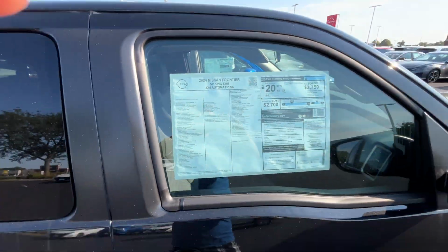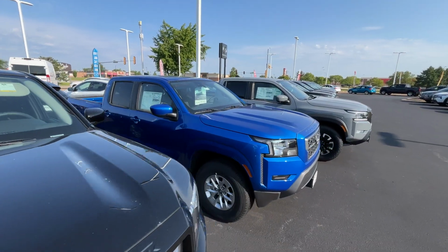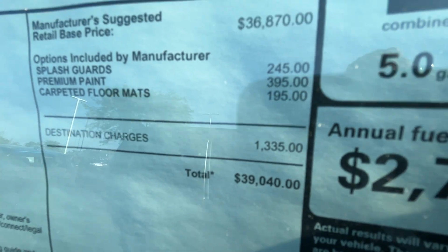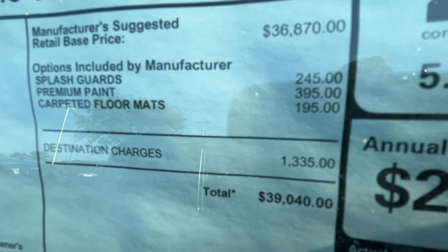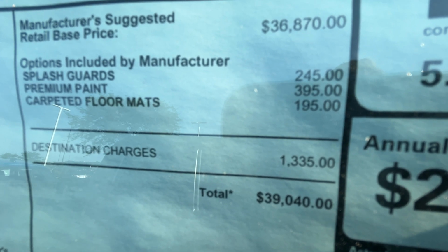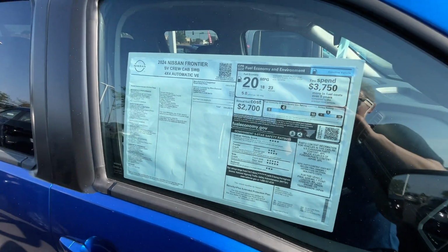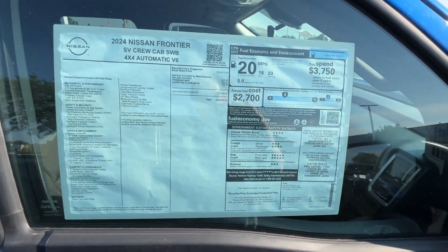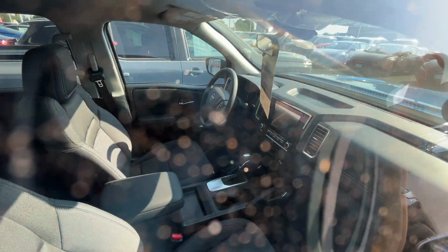Now let's take a peek at the crew cab SV trim. This one is listed at $39,000, again with a base price of $36,000. It has minimal options on it, just floor mats and premium paint, so you pay about $400 for this blue paint, and then $245 for splash guards, where Toyota only charges you $60 for splash guards. So Nissan is trying to get some cash for this truck in options. That's what the interior of this SV looks like.